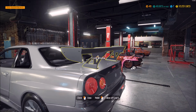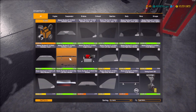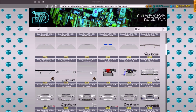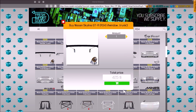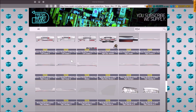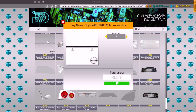Trunk window. No, wrong one. Trying to make sure I got everything right here. Trunk window. No, it is not the right one. Jeez, which one is it? Maybe that one. Don't think so. Interesting. There it is. That's the one I want.